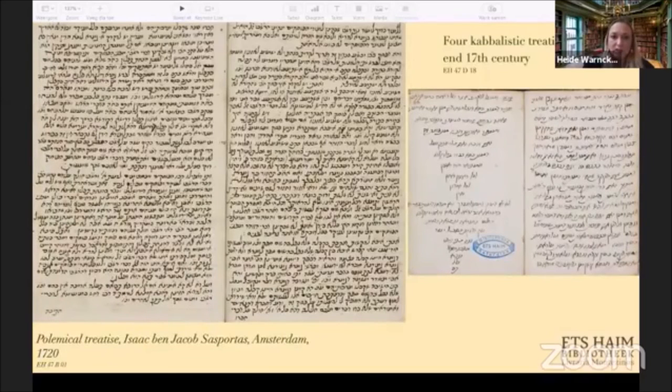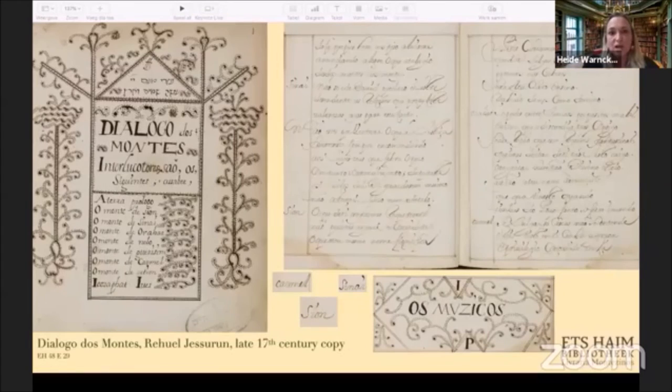There's another one in the same pre-expulsion script, Four Kabbalistic Discourses. This is a late 17th century copy of a polemical treatise by Isaac Ben Jacob Sasportas against David Mendes da Silva on the value of private prayer. It was written in Amsterdam in 1720, also in the same pre-expulsion Hebrew script. Interestingly enough, when it comes to the pronunciation of Hebrew, we also have a short exposition in the collection on the preference of Sephardic pronunciation of Hebrew over the Ashkenazic. So that's also interesting. Let me get to the arts.